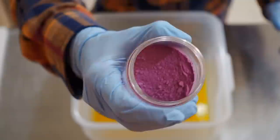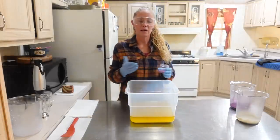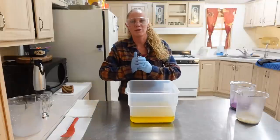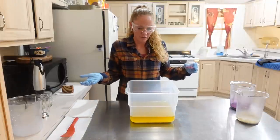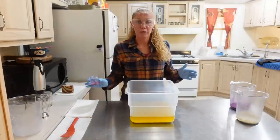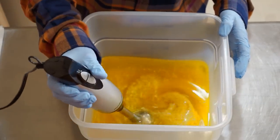It's such a beautiful purple. And of all the kaolin clays that I use, I've used a lot, this is the only one that doesn't hold true to its color after you make the soap. So it is kind of a bummer, but I do love the deep red color that it gives me. All right, we're just gonna mix this up, get that blended.